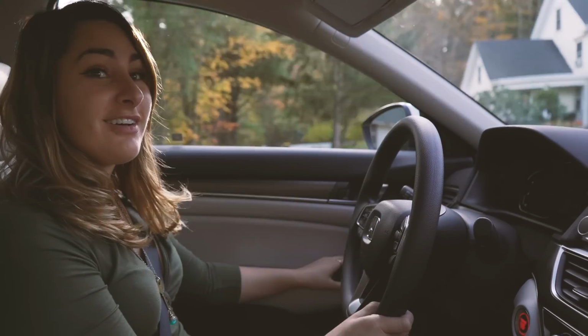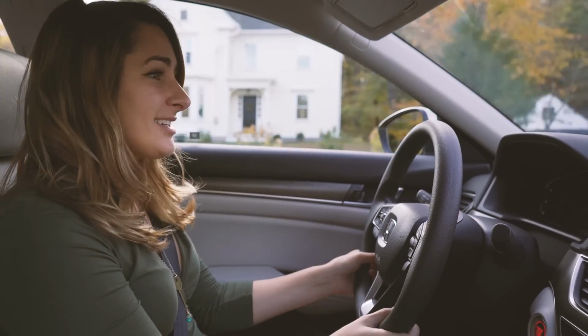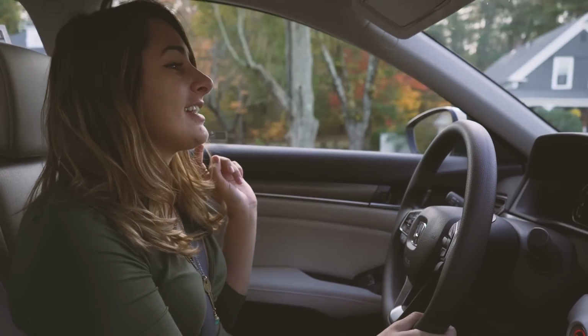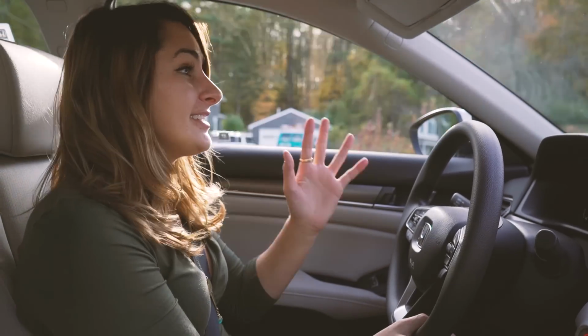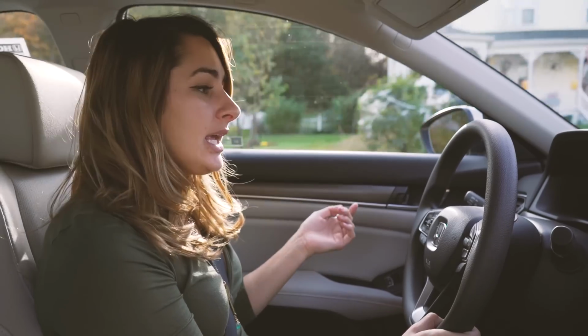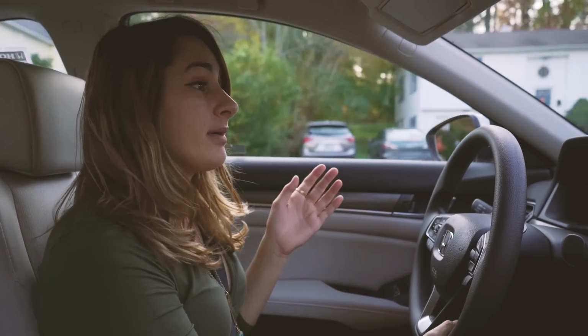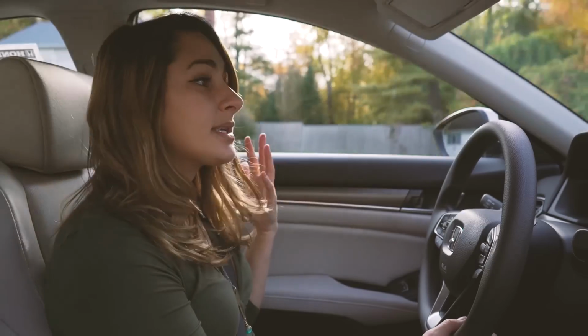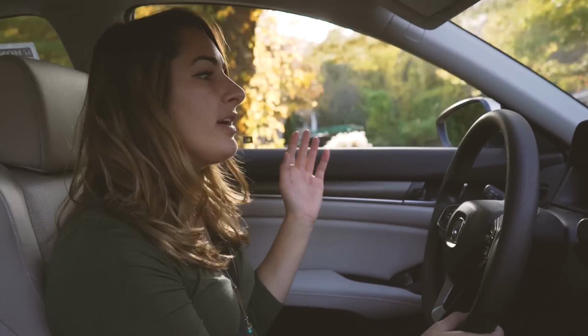So we're behind the wheel of the 2018 Honda Accord, driving the 1.5 liter engine on the full-size sedan. I was a little skeptical. I wasn't sure if it would fit, but it really does. And 192 horsepower, that's pretty impressive. You can definitely feel it. It is substantial. It's quick, responsive. I think it's overall a really good driving impression.